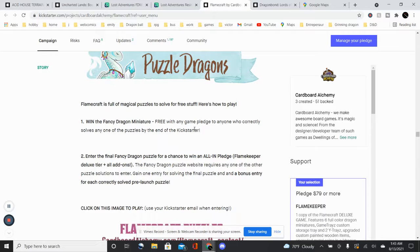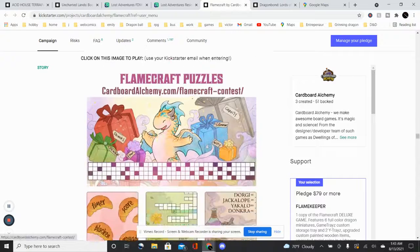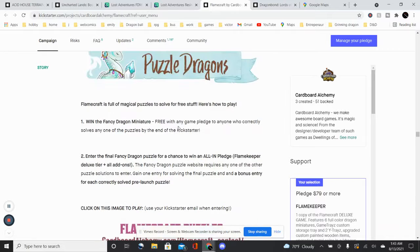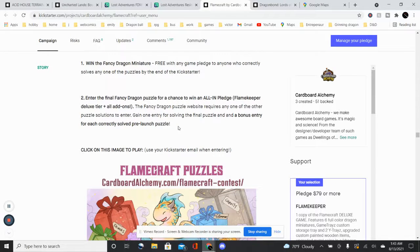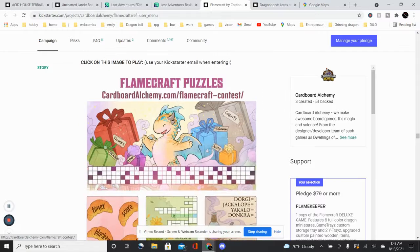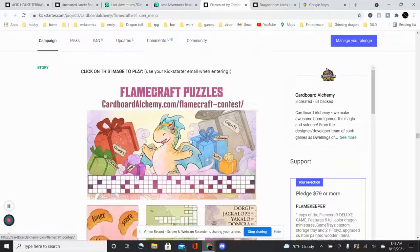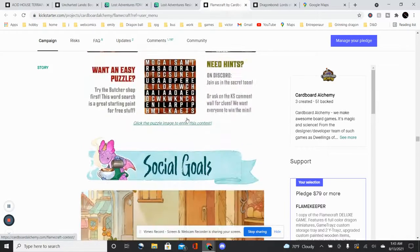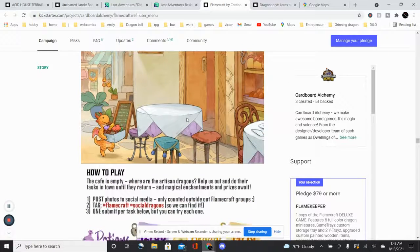And if you want to try to win a fancy dragon miniature, you can play in these puzzles right here. Essentially, you get one bonus entry every time you correctly solve a puzzle. So go try it out. Definitely give it a shot.